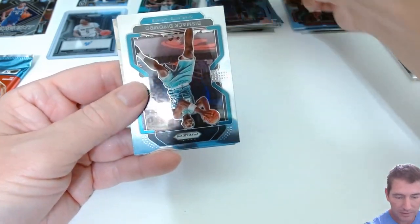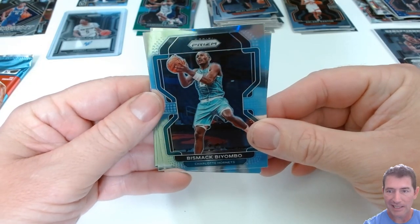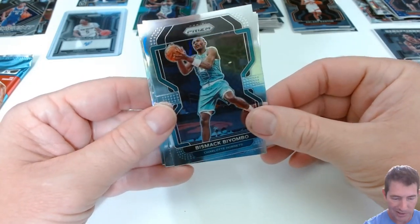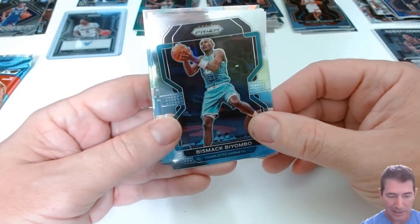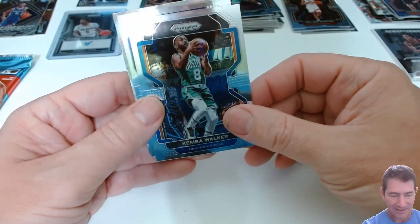Mikal Bridges. Bismack Biyombo. Boy, I remember the Magic signed that cat. He had that good year in Toronto with the Raptors. Magic signed him to this big deal, man. He didn't do nothing. Nothing for the Magic. Kemba.